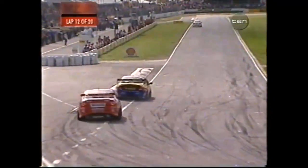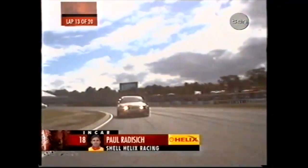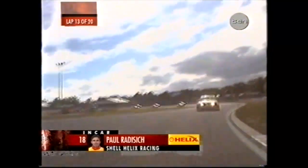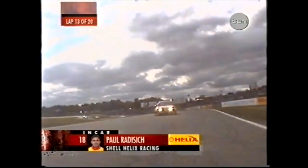To lap 12 of 20 with Paul Radisich still leading, but unlike the first and second races where he just drove off into the distance, the margin is still pretty slim. It's 0.66 of a second, so Scaife continuing to keep the pressure on Radisich. He's looking for a hat-trick, a clean sheet. Pole, win, win, win. Scaife's going to do everything he can to stop him, but remember also that we've now reached pretty close to the halfway point of the championship. So it's important for Scaife to continue to accrue points.